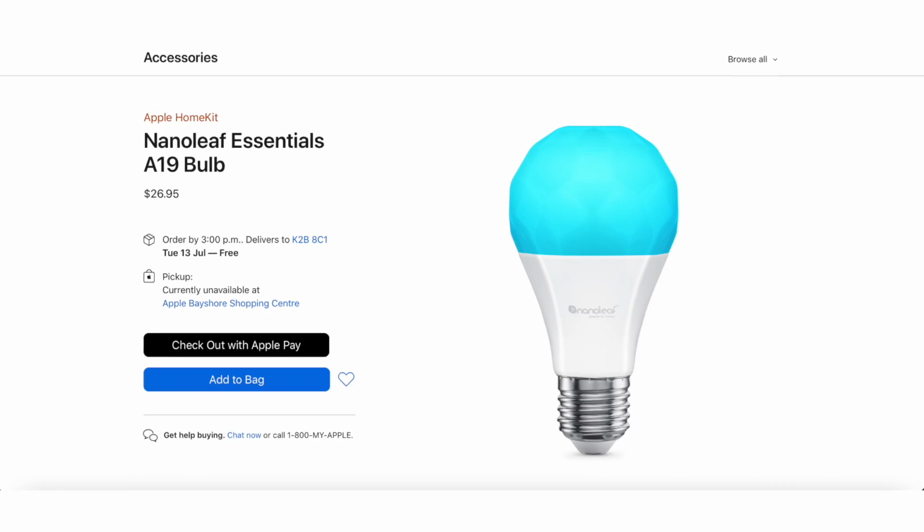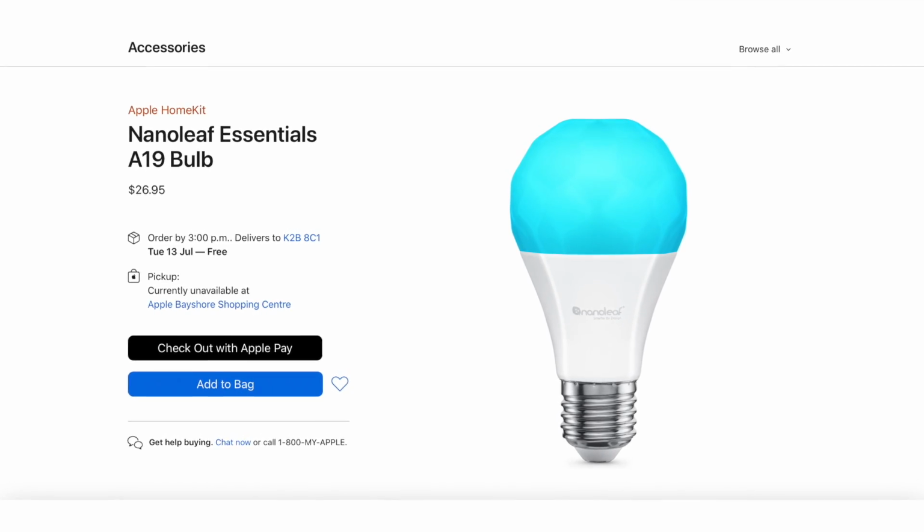So let's see this new 1100 lumen bulb compared to the original 800 bulb, and I'm also going to compare this to another one of my favorites, the Nanoleaf Essentials A19 bulb. Nanoleaf uses Thread and it only costs $25.